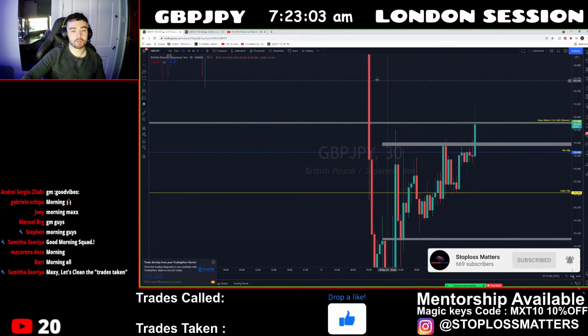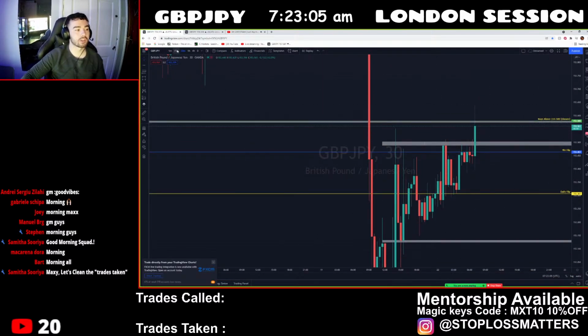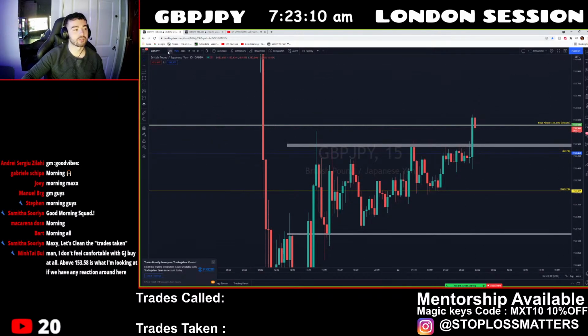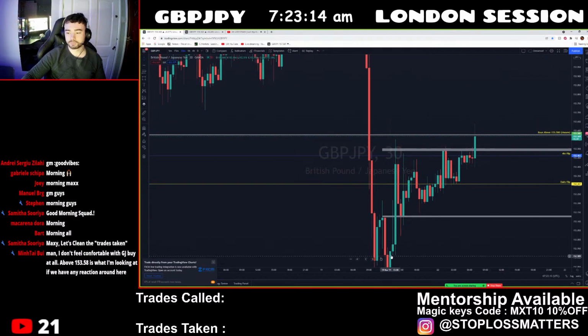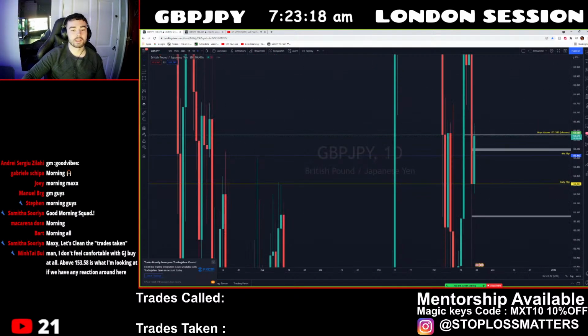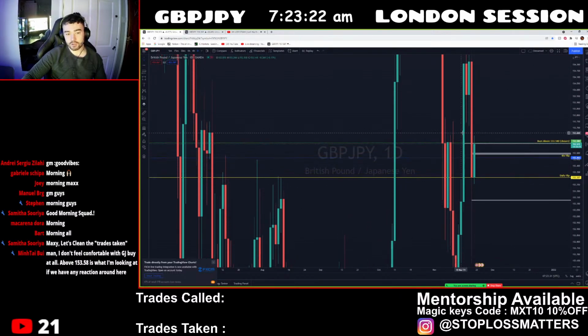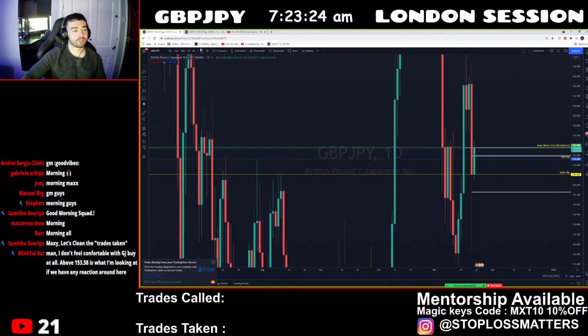So yeah, I'm going to be waiting patiently for this 30 minutes to close over here. At the moment the 15 minutes kind of rejected, so I want to wait a bit longer over here. Let's take a look at the daily. The only issue is the daily is just making the top wick to then continue down and flip potentially.